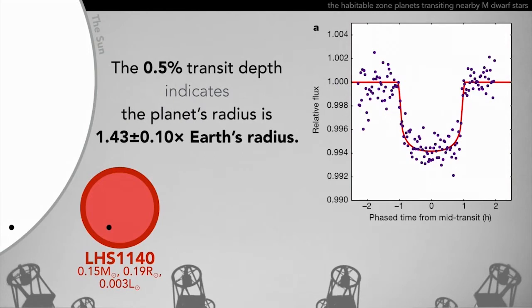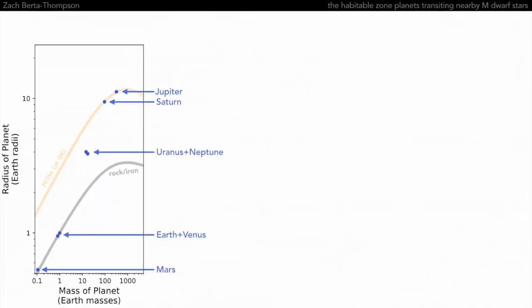And of course, we found this in the first place by observing transits. So these are 2 transits from the MEarth telescopes. And so from that 0.5% transit depth, we know that this planet is 1.4 Earth radii. And so we have both a mass and a radius for this planet. And it seems to be at a pretty cool temperature.